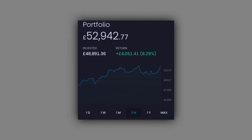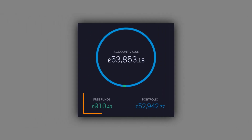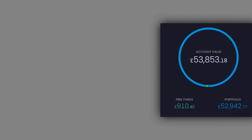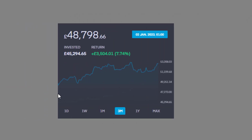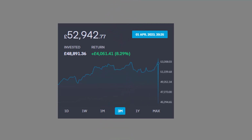My portfolio currently stands at £48,891 invested. I also have roughly £910 in cash, ready to deploy once I see a good deal. The market value of my portfolio has been quite volatile since the start of the year, starting off at a 7.74% unrealised gain, having a high of 13.51%, a low of 4.76%, and settling at 8.29% most recently.